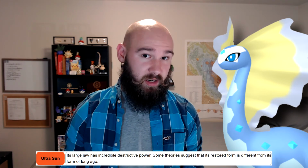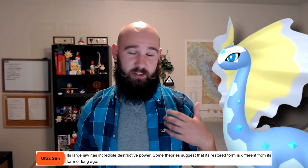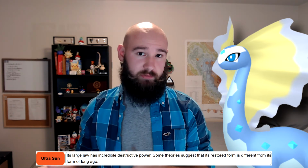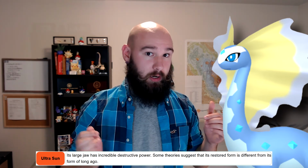This might mean successful in the sense that they were just able to revive it at all, but given the context of Tyrant's Pokedex entry from Ultra Sun, which says its jaw has incredible destructive power, some theories suggest that its current form is different from its form from long ago. It could mean that Amora's Pokedex entry means successful, as in correctly.